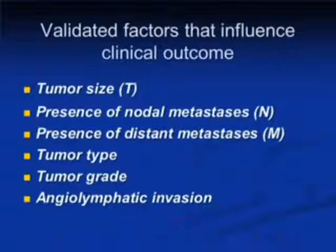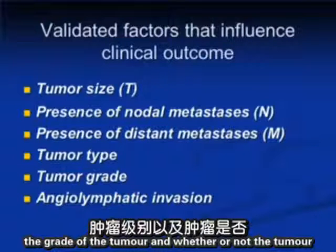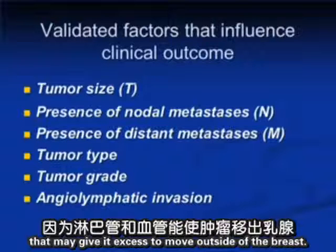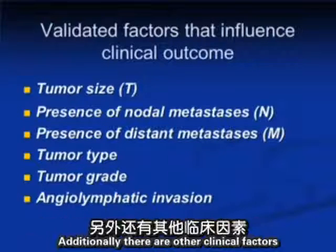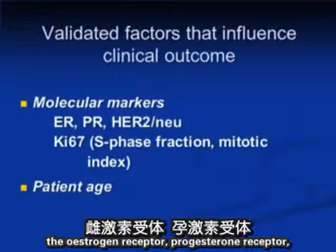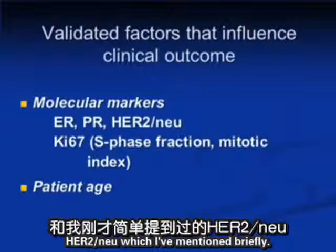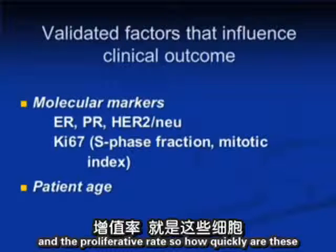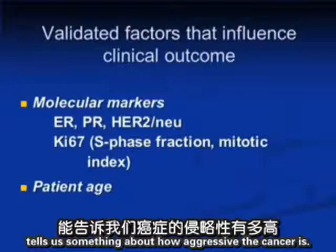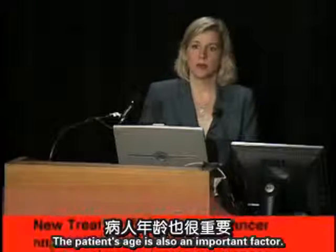The type of tumor that they have, the grade of the tumor, and whether or not the tumor is associated with lymphatic channels or blood vessels that may give it access to move outside of the breast. Additionally, there are other clinical factors which are important, like molecular markers, the estrogen receptor, progesterone receptor, HER2/neu, which I've mentioned briefly. I'm going to go into more detail, and the proliferative rate. So how quickly are these cells turning over and how active are they? Tells us something about how aggressive the cancer is. The patient's age is also an important factor.